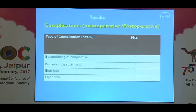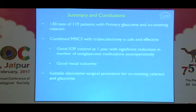at 6 weeks and 1 year postoperative. When we analyze the complications, there was one each of buttonholing of the conjunctiva, posterior capsular rent, bleb leak, and hyphema. To summarize, the number of complications was very little, and combined manual small incision cataract surgery with trabeculectomy is safe and effective. It gives good intraocular pressure control at 1 year postoperative, continued follow-up also achieved the same, and it is associated with good visual outcome.